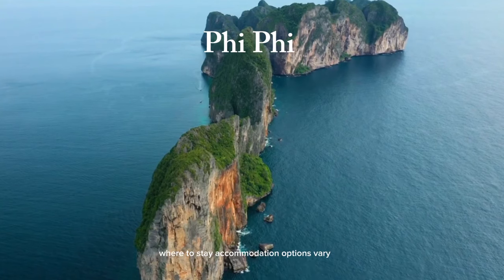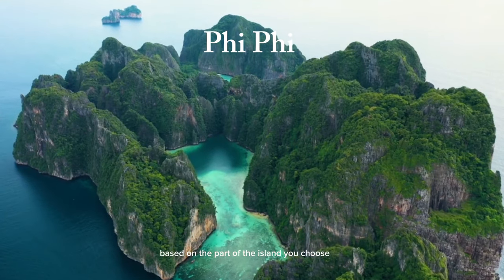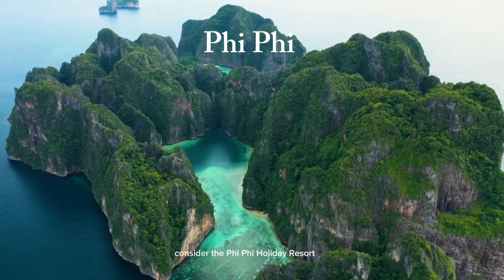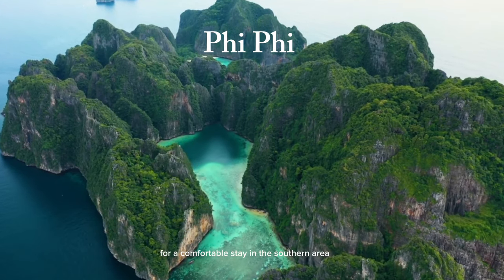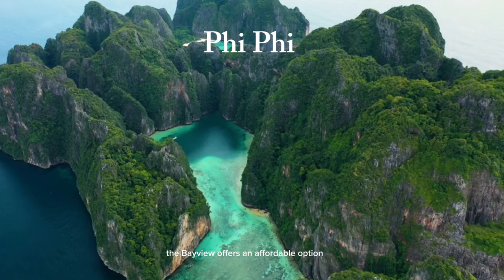Where to stay? Accommodation options vary based on the part of the island you choose. In the northern part, consider the Phi Phi Holiday Resort for a comfortable stay. In the southern area, the Bayview offers an affordable option.